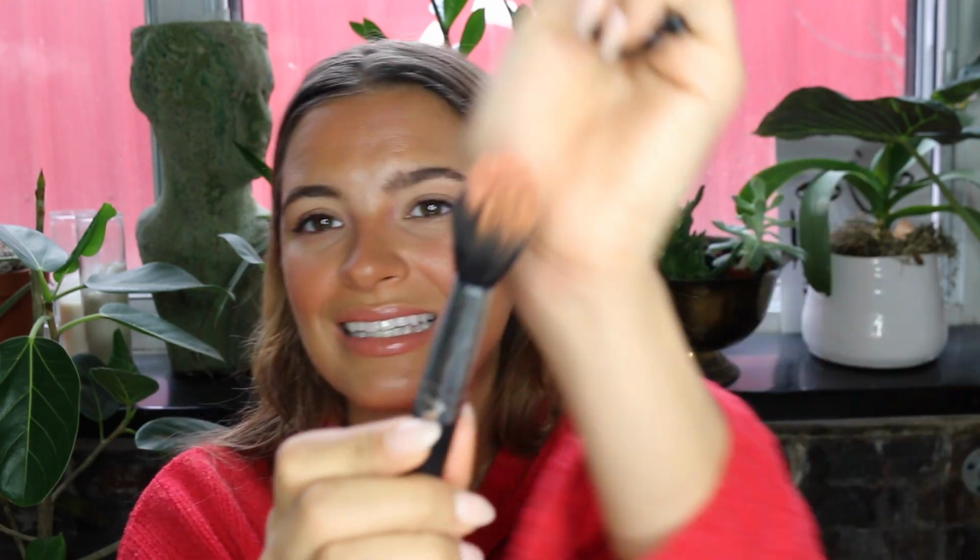This is a Morphe M427 brush. This is such an amazing duo fiber brush for cream blush. I use it every day. I love it so much. Some e.l.f. brushes. This is the blush brush.